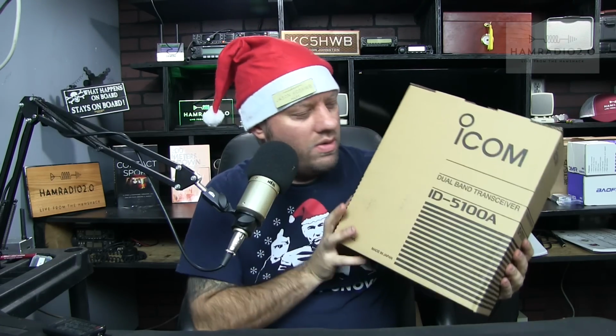Here you go, there's the label that says Deluxe right there, which I think basically means it comes with a mounting bracket. Icom, but I love Icom, I do. But seriously, they started selling mobile radios a while back without mounting brackets, and then they came out with a Deluxe model that included the mounting bracket. I think it might have included 1 or 2 other things, but I don't know.